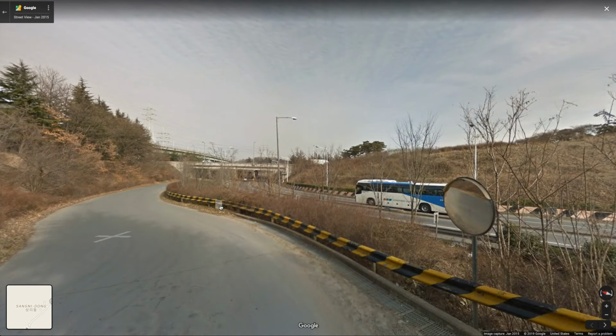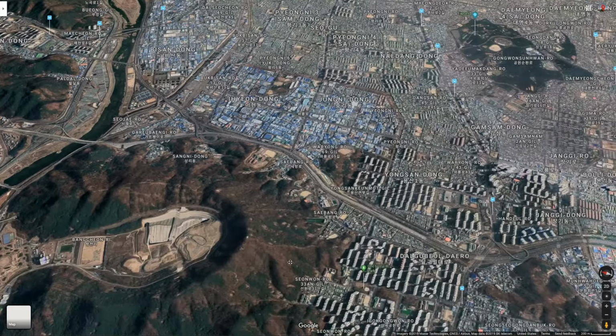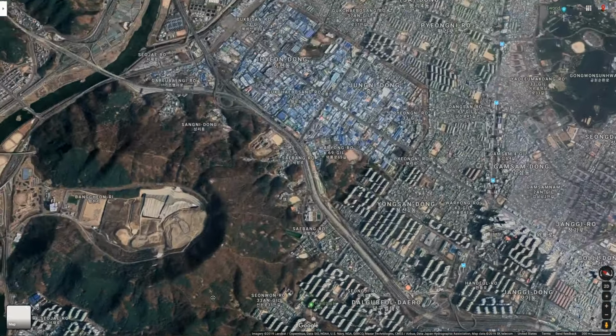Look at how well this is all mapped through here. Just zooming down the hill. Alright, I gotta get out. I was hoping to have a view over things, but that didn't seem to be happening. You can tell, big hill right there though.